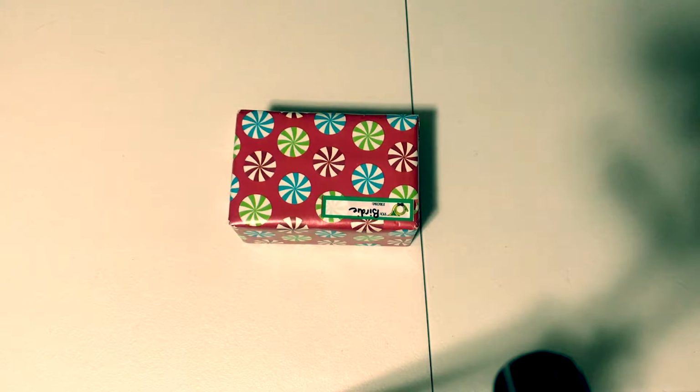Sir Isaac Newton said it best. An object at rest stays at rest, and an object in motion stays in motion unless acted upon by an unbalanced force. Let's show you using this box. Go. Newton's first law is essentially telling us that an object that is sitting there will continue to sit there unless it is moved, and an object that is moving will keep moving unless it is stopped by something else.